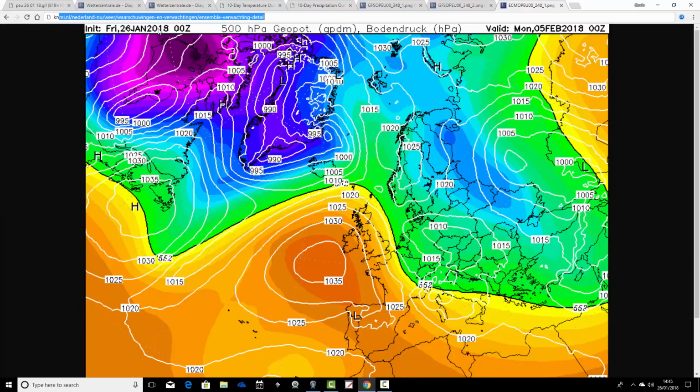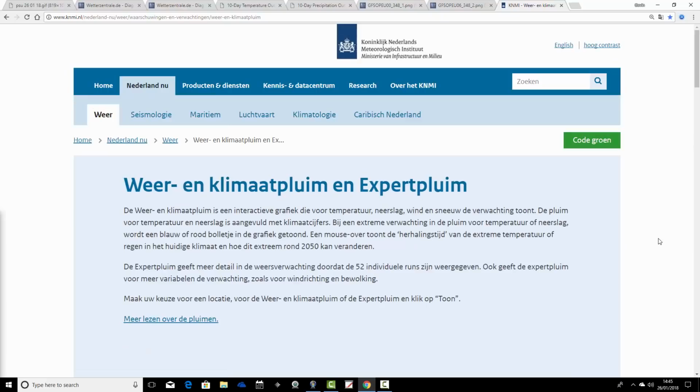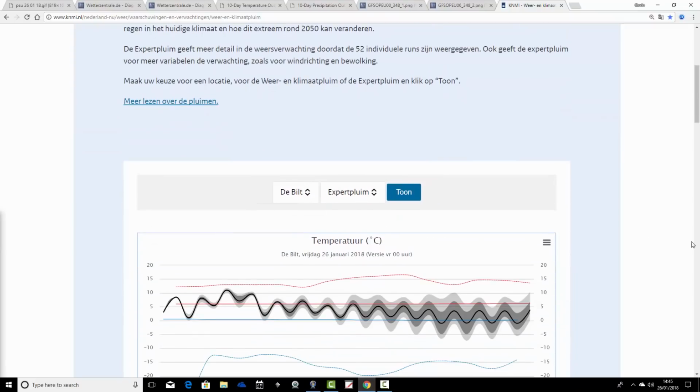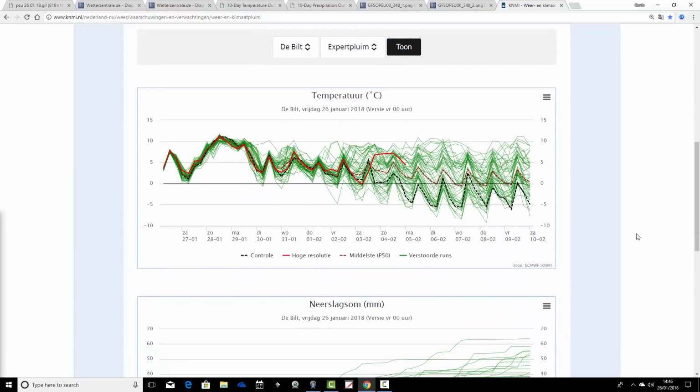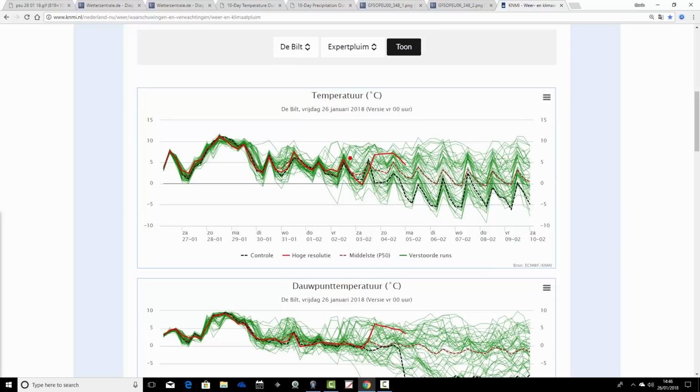Perhaps we can just have a quick look at that very briefly. So we're going to look at the ensembles for De Bilt in Holland, and that will tell us whether this morning's ECMWF run was a mild outlier. So I'm just going to change that over and click that, and we should be able to see. And actually it does look like it wasn't necessarily a mild outlier, but it was one of the warmer ensemble members. It's depicted on this chart by this red line just here. It was definitely on the warmer side of the ensembles.